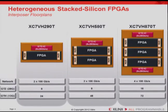So as you can see, by combining these 2 dies, we can now have different combinations of products. We can mix different numbers of transceivers and FPGA resources. And by FPGA resources, I mean the usual LUTs or the CLBs, configurable logic blocks, block RAMs, also called BRAMs, DSP tiles, and so on and so forth.